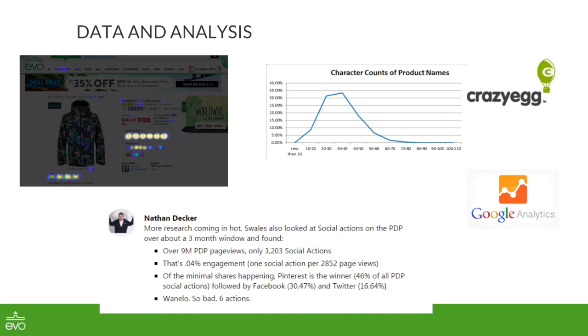We went deep into character counts to see what could show on a mobile device. We figured out what wasn't being used on pages, like our social actions, like Wanelo. Nobody uses Wanelo. I don't even know why we had it on our site. So we axed that thing. We got it out of there.